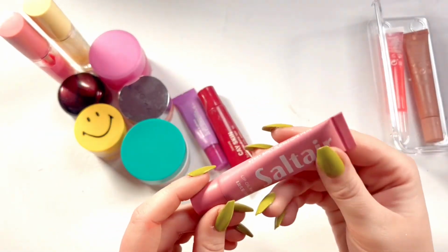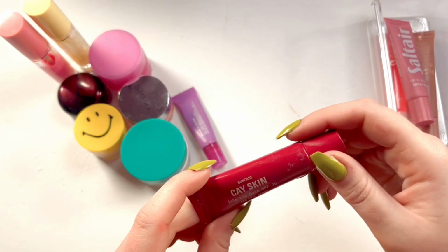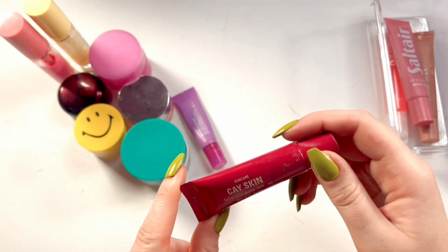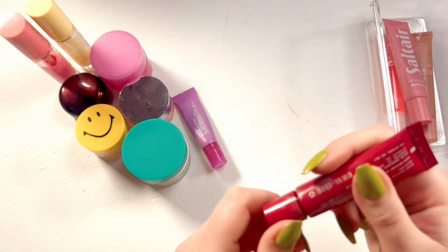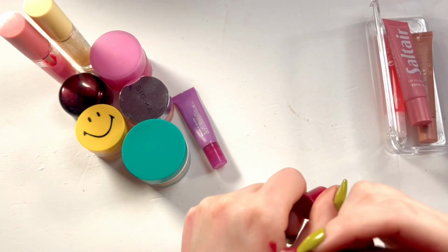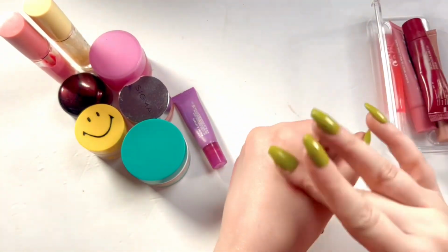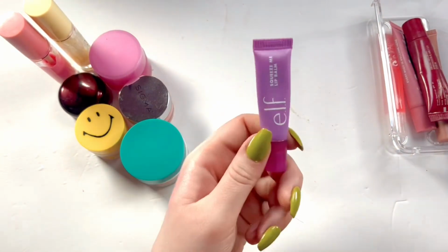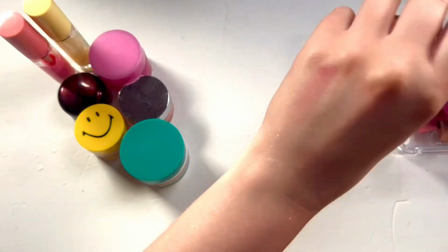The Salt Air Lip Oil Balm. Love it. Keeping. K-Skin, the K-Skin Oil Lip Balm SPF 30. This is in the shade Bad Gal Berry. These are pretty pigmented. But this is like a nice summer product to just throw on your lips and then stay protected from the sun. I like it. And then I'm going to keep my e.l.f. Squeeze Me Lip Balm in the grape flavor.